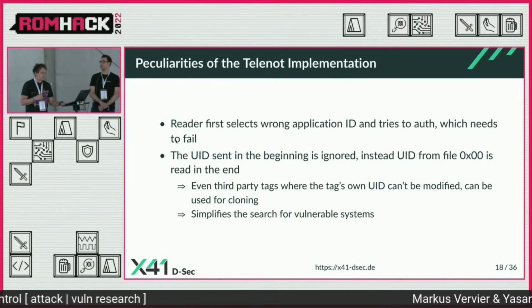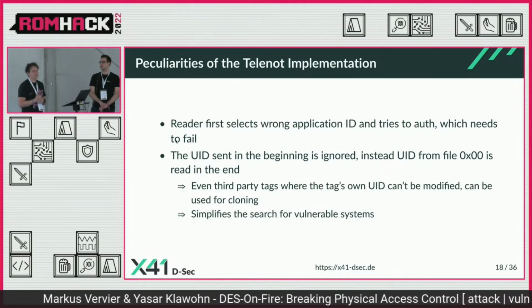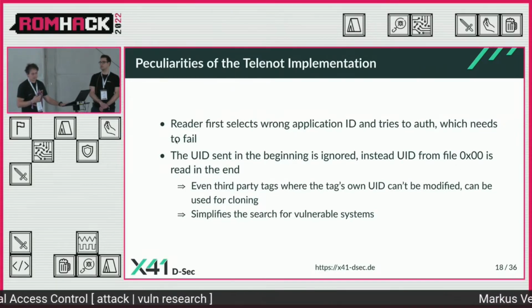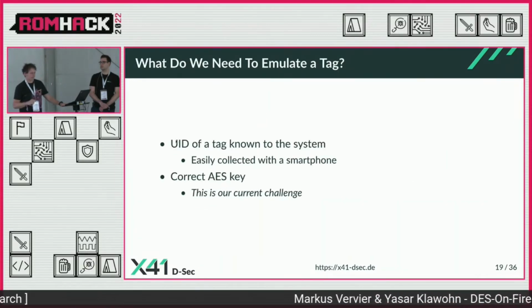And that's actually good because it means that you don't have to emulate a full tag. You can just buy some on eBay with a different UID, because normally you can change them. You can buy some in China, or you can build one yourself, but you don't need to do that. You just need to write a file to it.